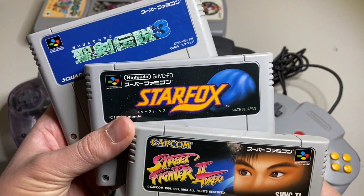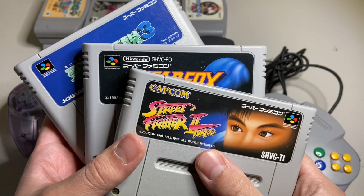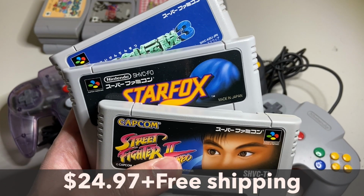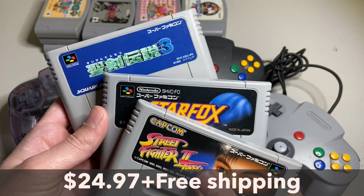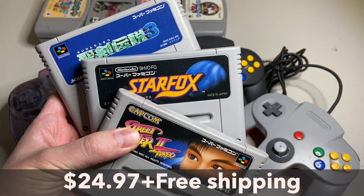Altogether, these 3 games, so you've got your RPG, you've got your shooter, and you've got your 2D fighting game, altogether, $25 for these games. And not only do they ship from within the United States, but these also include shipping. You do not pay shipping. I will be paying the shipping on these things. So these 3 games can be yours for $25.